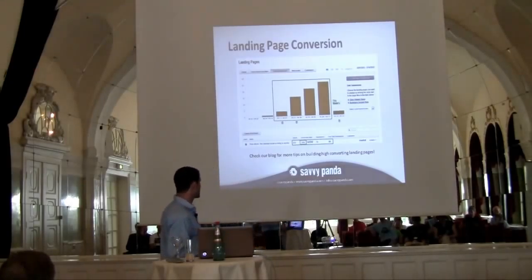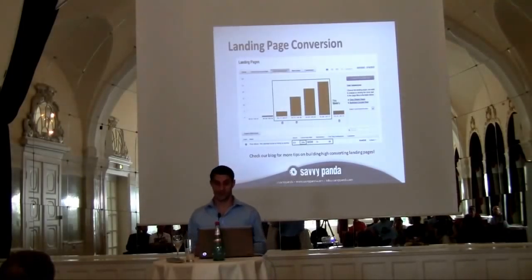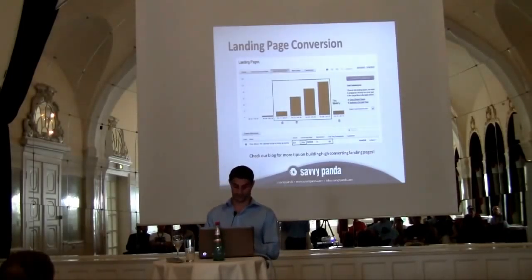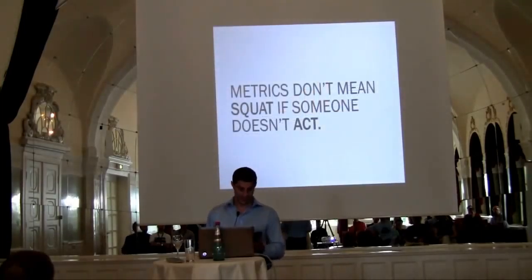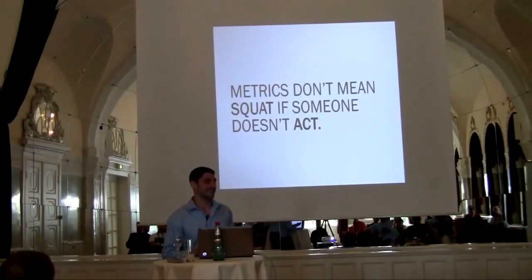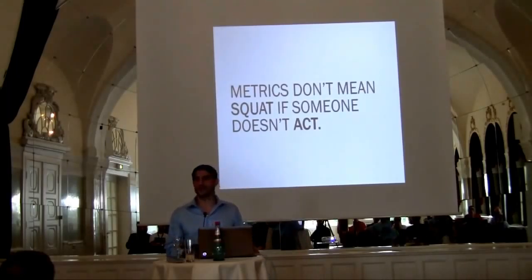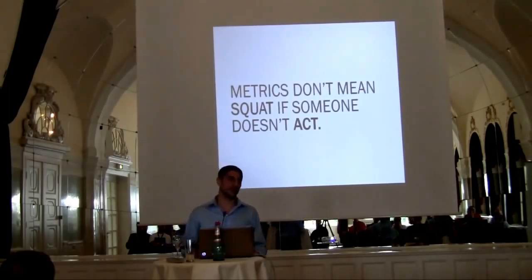This is ideally what you want to see. We just put this out maybe two or three weeks ago, and this one had a 30% conversion rate, which is really great. Those are the dates. But again, metrics don't mean anything if you don't actually do anything with them. You can look at them all you want, but you need to go back and optimize and adjust.